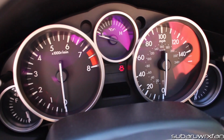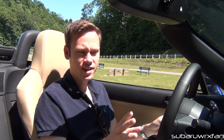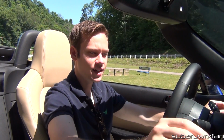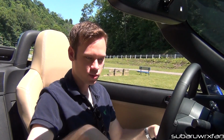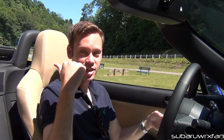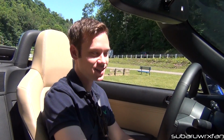You have the big tach to your left, you have a big speedometer to your right. The only thing that I think is a little strange is the air vents are extremely small. You have 4 of them here, and they're all pretty tiny, and I don't know how this would do as far as heating or cooling the car down pretty quickly, but I'm just going to drive with the top down because that's the most fun anyway. Alright, so let's take this car for a drive and see how it does.